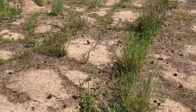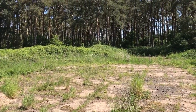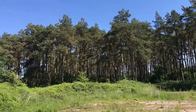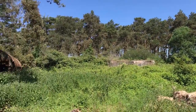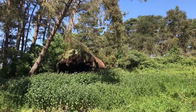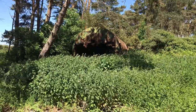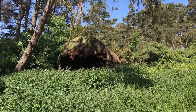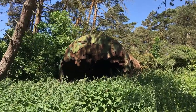I pushed into the woodland to explore and noticed the much rusted remains of what looked like a fuel tank and a small derelict concrete building. An internet search quickly revealed that I had stumbled across the site of an abandoned Second World War aerodrome, namely RAF Docking, which was active between 1940 and 1946.